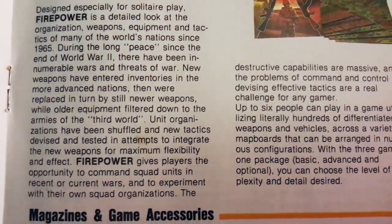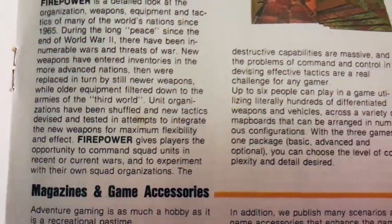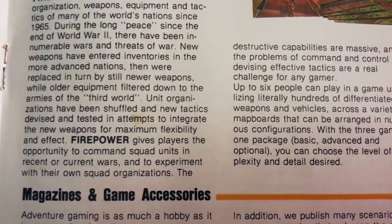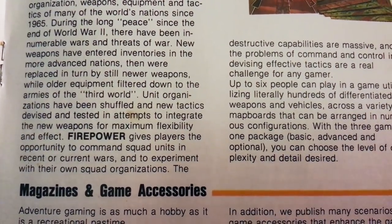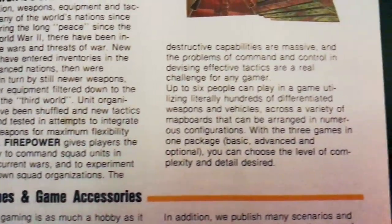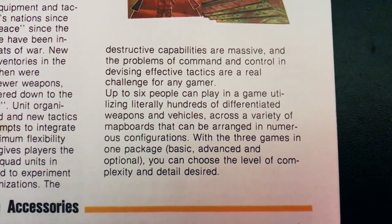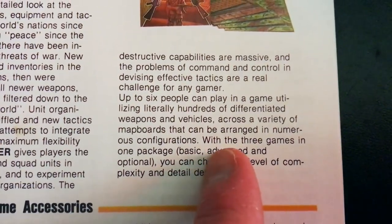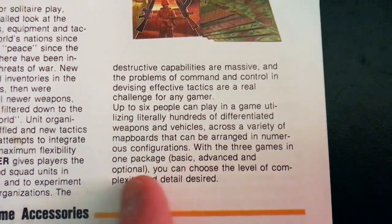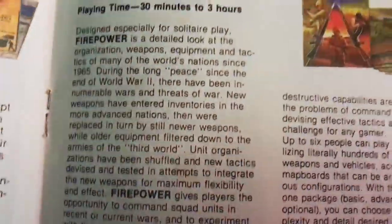And how it is a system that is meant to be used for various different simulations over time and different nations. It gives players the opportunity to command squad units in recent or current wars and to experiment with their own squad organizations. What it doesn't say here, well, at the end here, it says, with the three games in one package, basic, advanced, and optional, you can choose the level of complexity and detail desired. Well, that's true. Here they're showing you some of the maps, so maybe that's why they're giving it a 5, because you can make it less detailed.